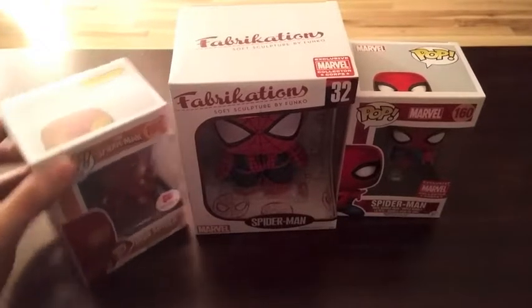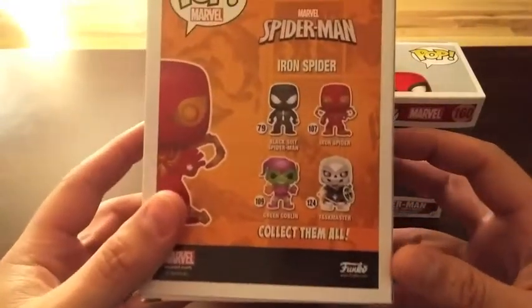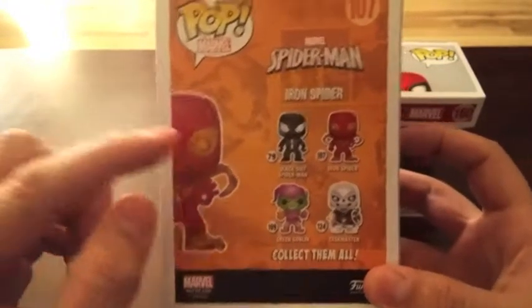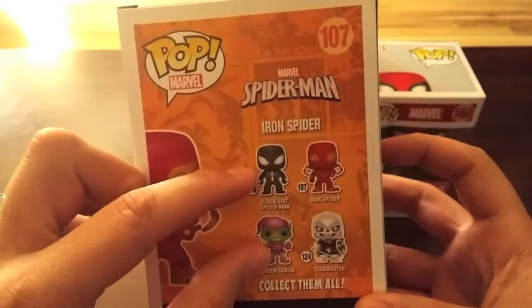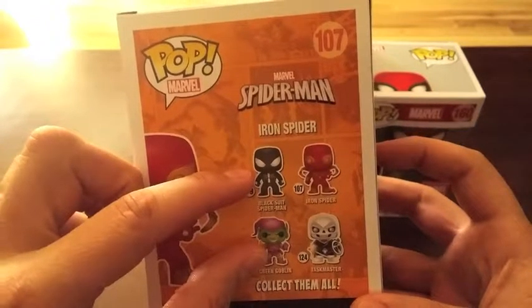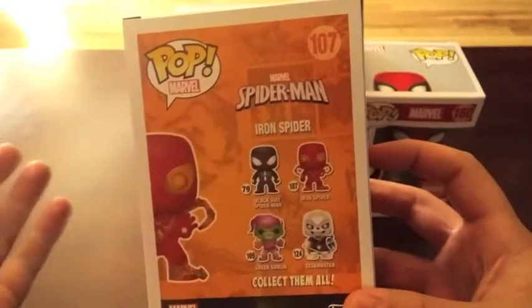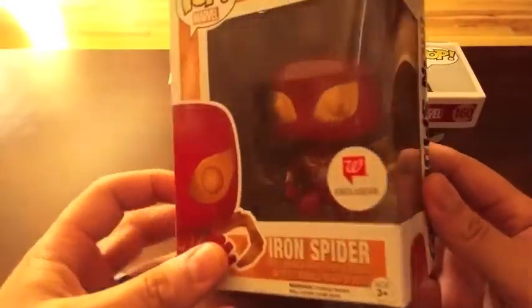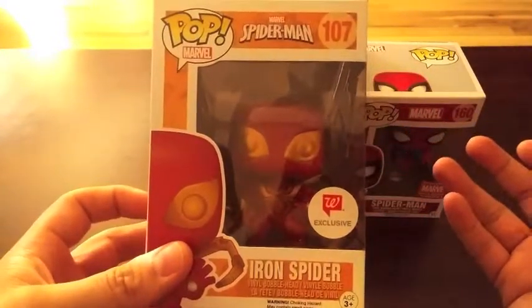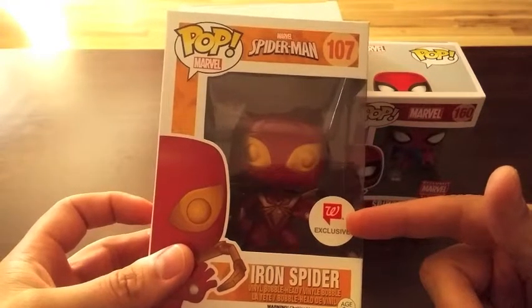And I've been really fortunate enough to actually get a Chase Green Goblin and a Black Suit Spider-Man Glow in the Dark. I got those two when they first were released to Walgreens. And I didn't have a chance to get Iron Spider or Taskmaster when they first were released. But when you stay patient, you stay hunting, you find the ones that you eventually want to get. So now I found an Iron Spider, which is the Walgreens exclusive.